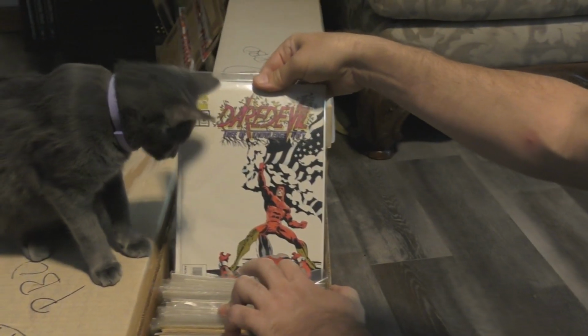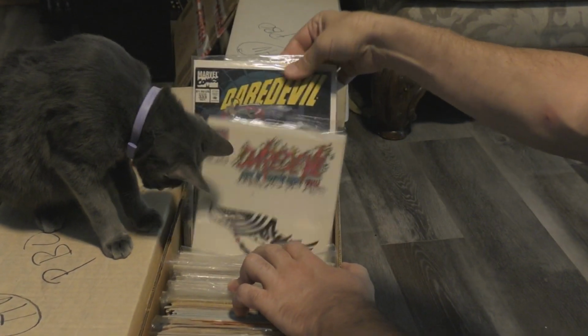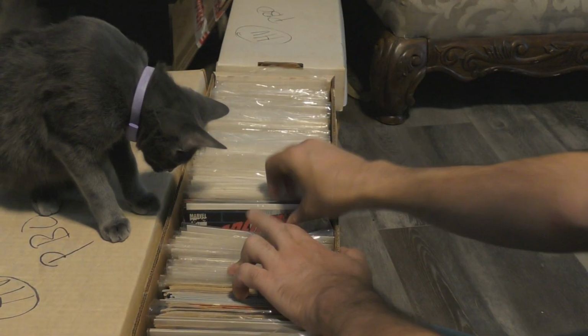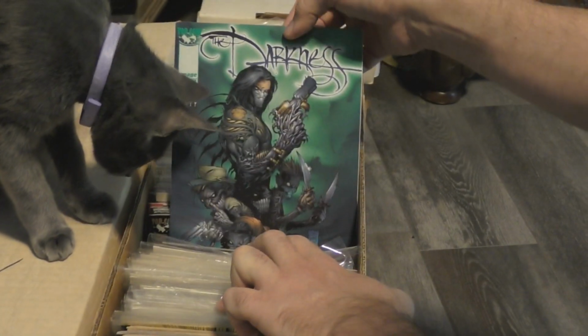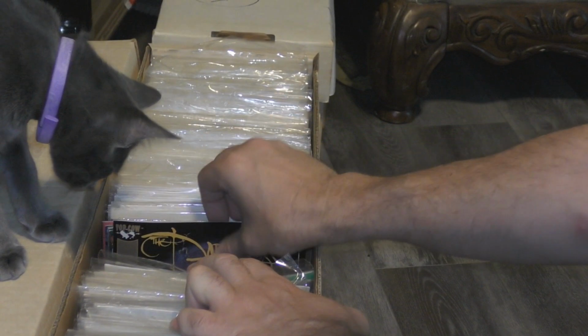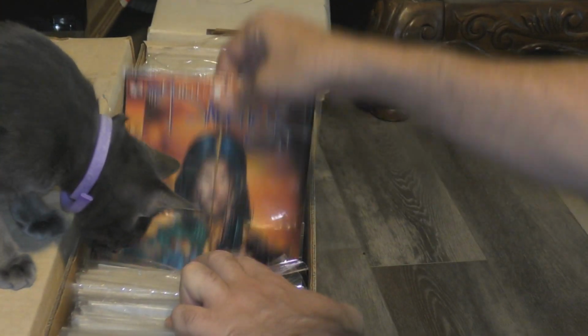Kitty. The Darkness from Top Cow. Oh, it looks like an Image Top Cow collaboration.